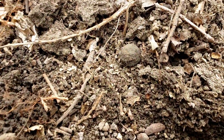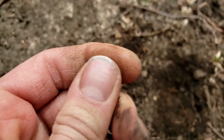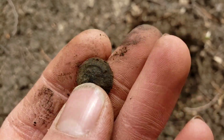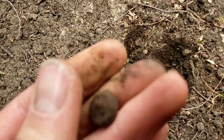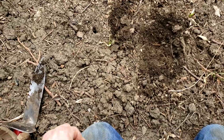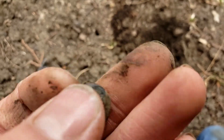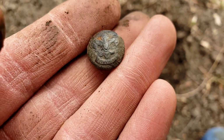So I just flipped out what appears to be another old button. Not sure entirely what's on this one, and it is crusty as crusty can be. I can feel a shank on the back. It's definitely an iron button. See if a pants rubble get any detail through. And yes, that actually is going to get some detail through.